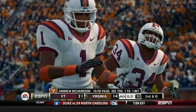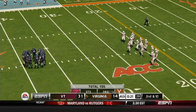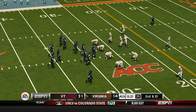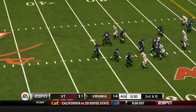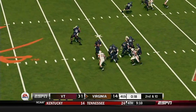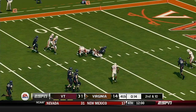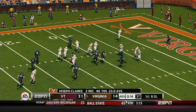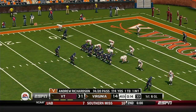Spikes the ball. So it's second and 10. Ball on the 28-yard line. Slings it. And they make the stop around the 9-yard line. I credit the quarterback on that pass. He made a great read and delivered a very nice pass for the first down.